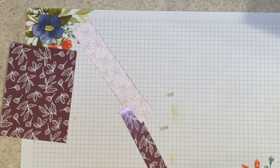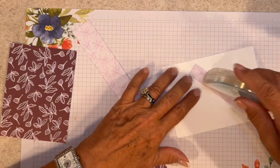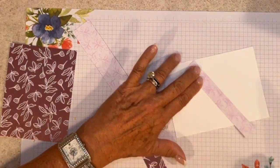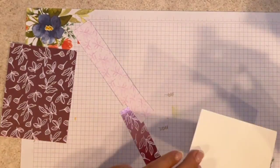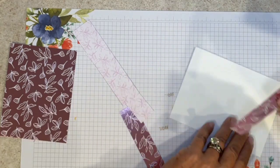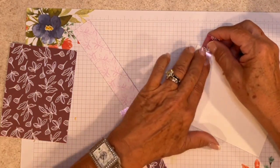So now I just have this random scrap piece. This is going to be for our envelope because of what I just said. Remember, no naked envelopes. They have to be, whoops, that's not our envelope. That's our insert. I'm just going to put a piece of this beautiful Splendid Day.